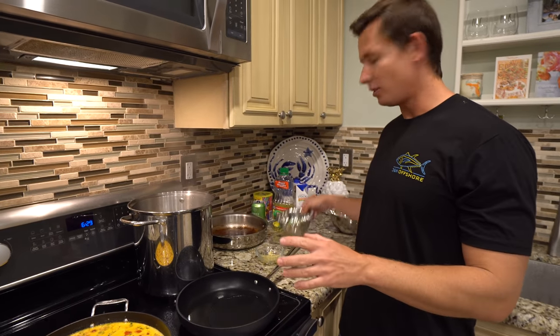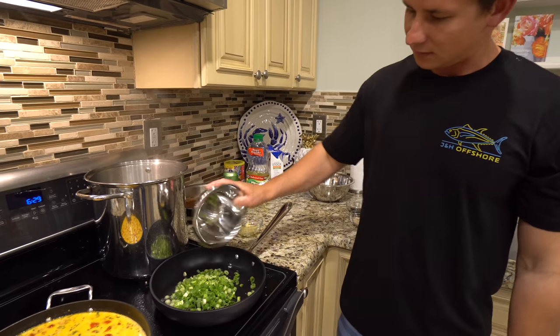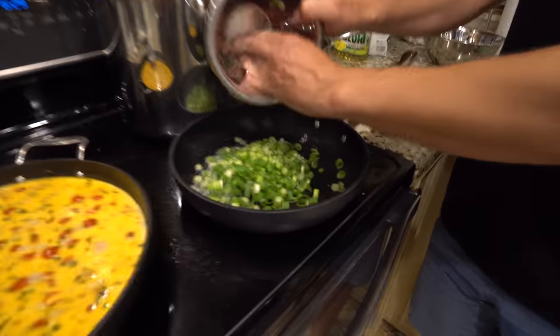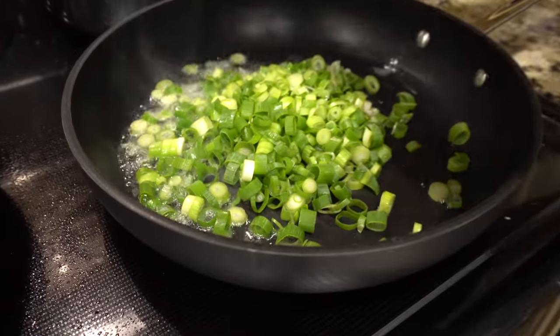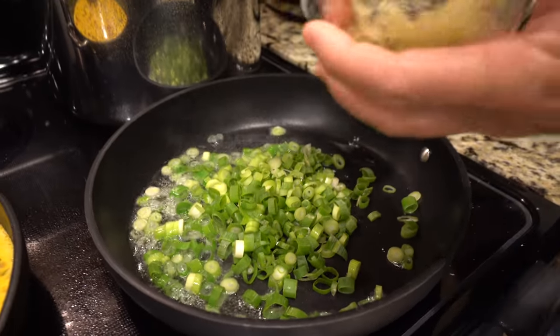Now we're gonna work on our sauce. So we're starting with scallion. Bunch of fresh scallion. And that's canola oil in there. And garlic.